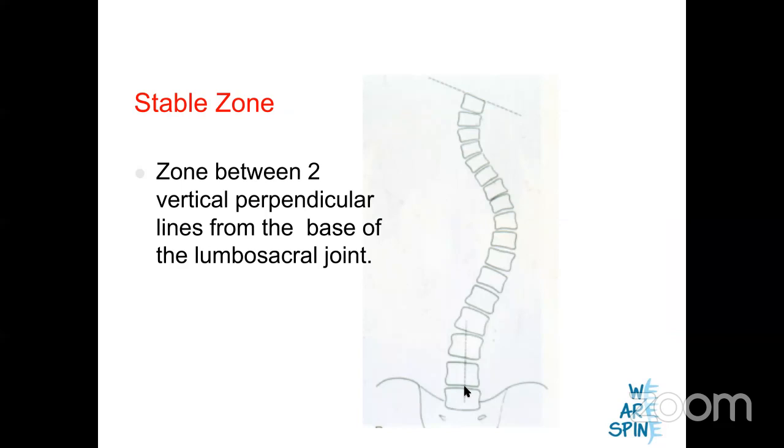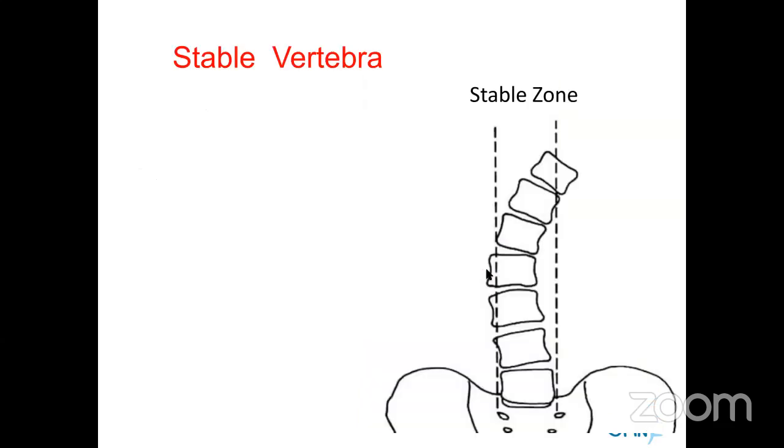What about the stable zone? You may be asked, this is an engineering concept. The zone in which the line of gravity falls. So if you draw 2 vertical lines from the L5S1 junction, that is a stable zone. It's important, if and when you do an operation, to start and finish your surgery in this stable zone, else your tower will be erected outside the line of gravity and it will tend to fall off on one side.